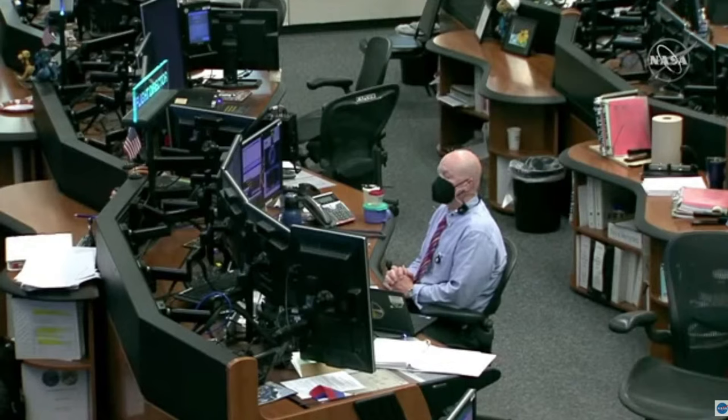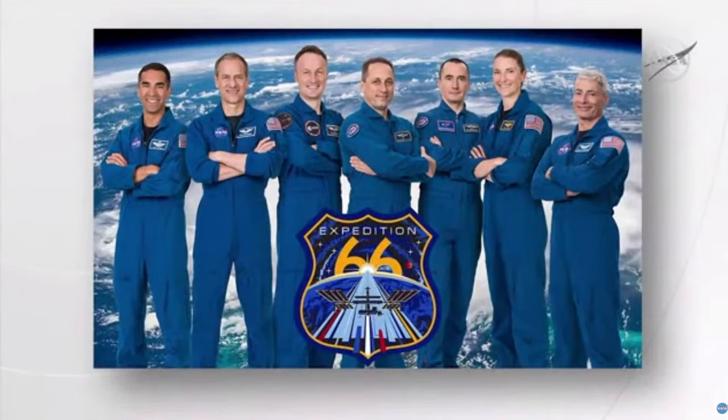The crew on board the International Space Station is enjoying their weekend with a day off involved with cleaning and exercising. There are currently 7 human beings living and working aboard the International Space Station as part of Expedition 66. From left to right, they are NASA astronaut Raj Chari and Tom Marshburn, European Space Agency astronaut Matthias Maurer, Roscosmos cosmonauts Anton Shkaplerov and Pyotr Dubrov, and NASA astronauts Kayla Barron and Mark Vande Hei.